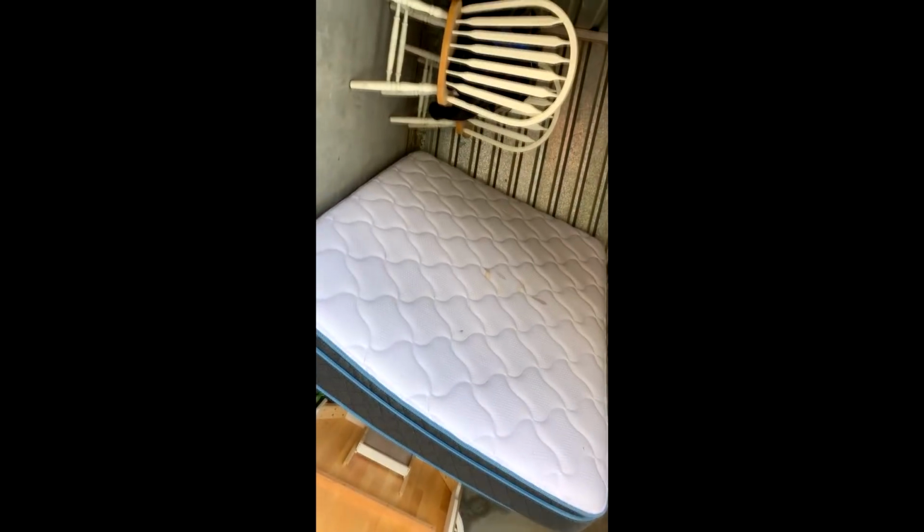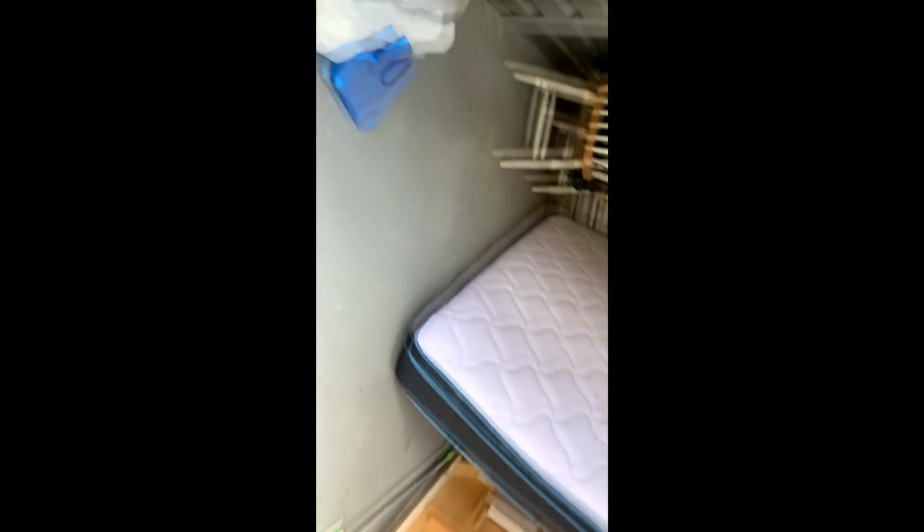Let's see what we got here. Bed frame, some furniture, a light, there's a couple of chairs, and a mattress looks in all right shape. Oh, it's got a stain on it. Apple Watch case. Huh. Well, something to fiddle with if somebody wants to play.